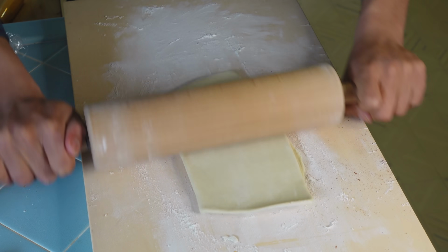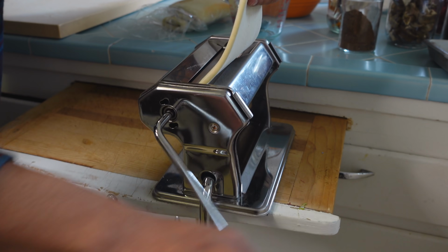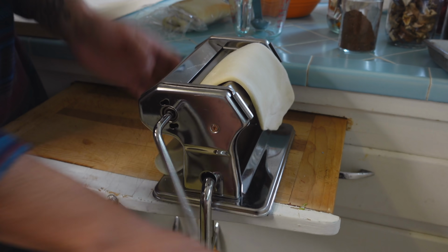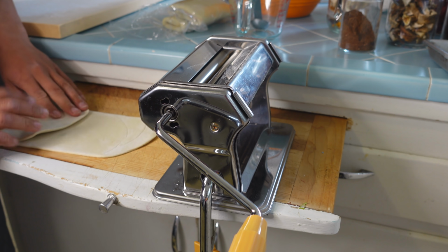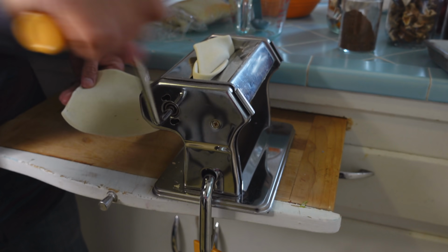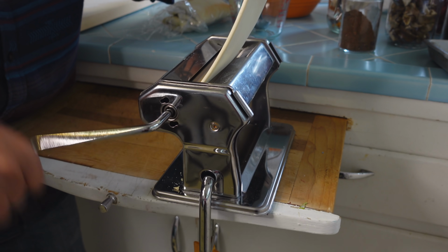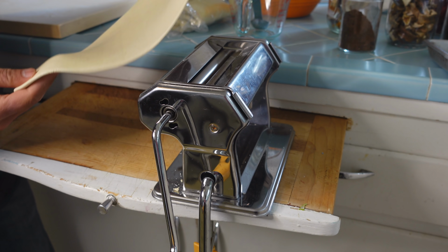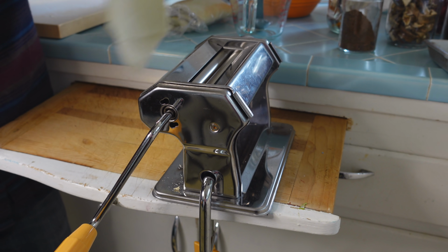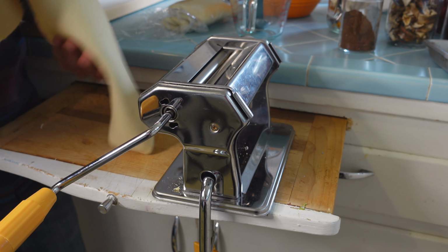First I'll roll it out again. Alright, we'll go on the biggest setting first. Nice. We'll fold it again 3 times and we'll put it back in there. Let's make it a little smaller now. I like my noodles sort of on the thicker side. I'm gonna go to the number 3 setting and I think that'll be good. Perfect.